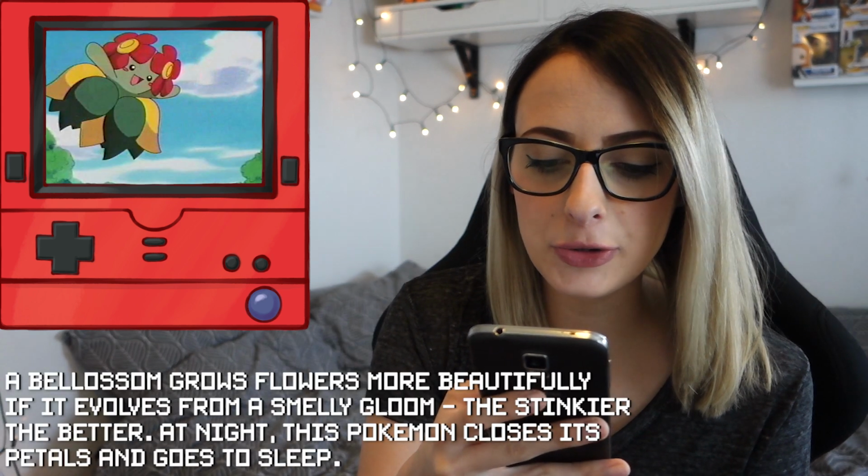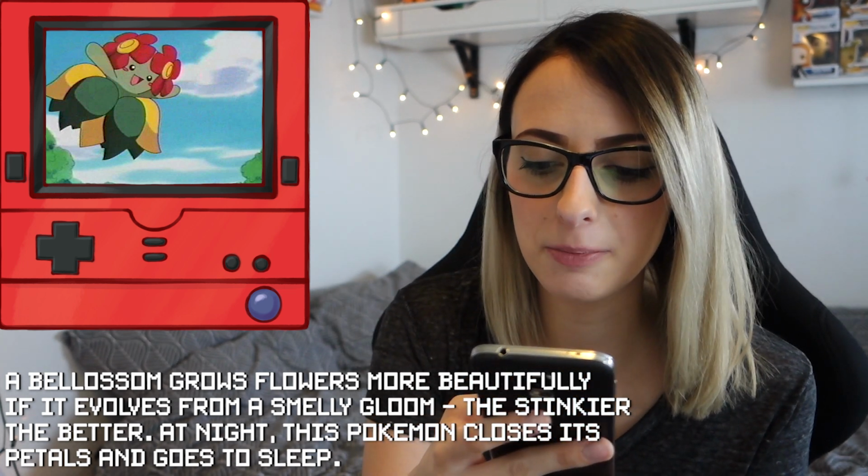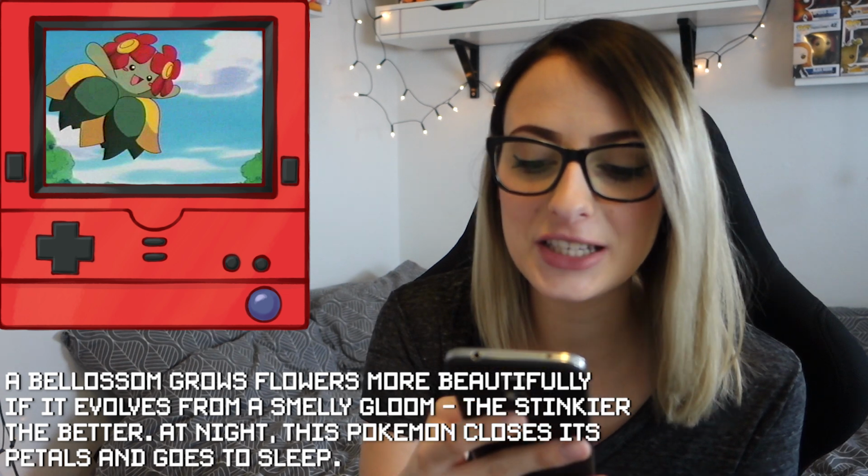Here's a fun Pokédex fact from Pokemon Sapphire. A Bellossom grows flowers more beautifully if it evolves from a smelly Gloom. The stinkier, the better. At night, this Pokemon closes its petals and goes to sleep. Even if you're smelly, you can become a beautiful flower. 4 out of 5. Next up is number 183, Marill.